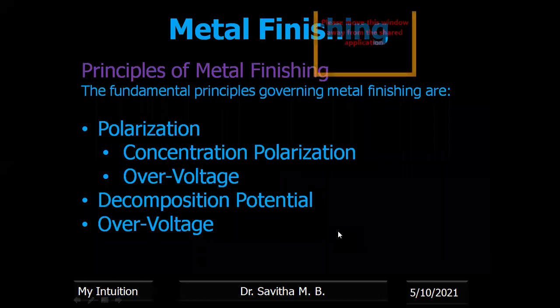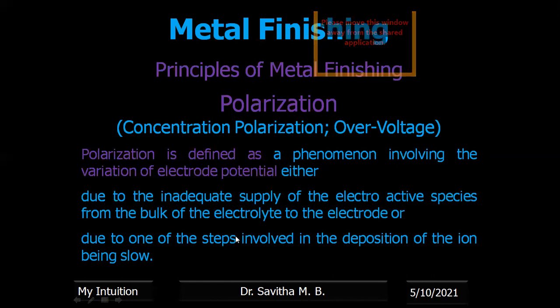Now, to understand the principles of metal finishing, that means if you want to do the electroplating process, then we need to understand three fundamental principles: polarization, decomposition potential, and over voltage. Right, now first let us discuss polarization. Polarization means the creation of poles. Due to the creation of poles, the actual potential of the electrode varies.